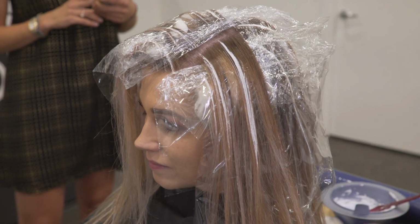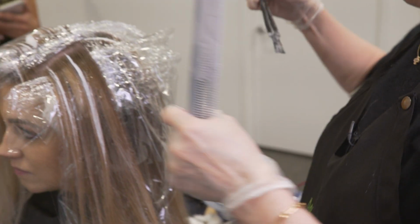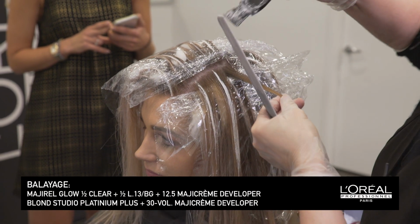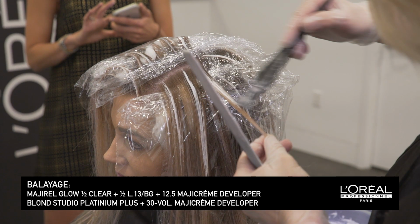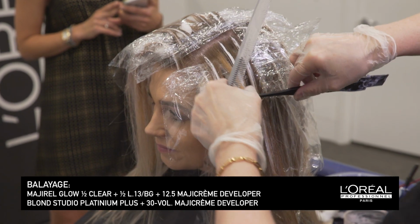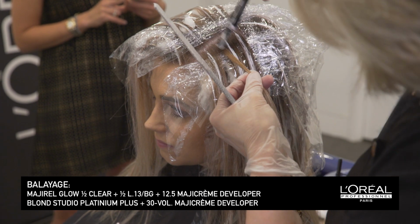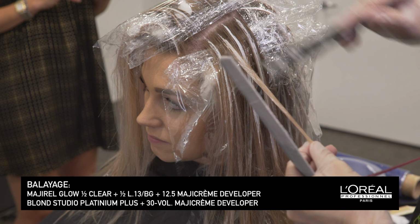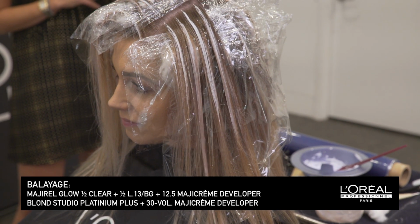And when I mixed up my Majirel GLOW, remember it's half clear, half 1.3. And because I'm a salon owner, I just mixed up what I needed, which was half a tube of color for the application. So I broke it down as 1.3 ounces of my 12.5 volume and half a tube of the product, a quarter of clear and a quarter of my 1.3. And there you have it.